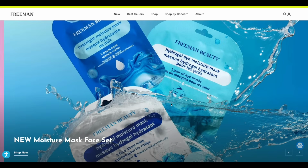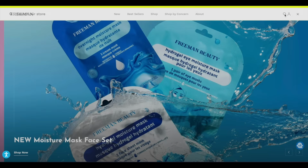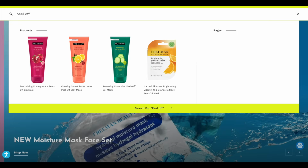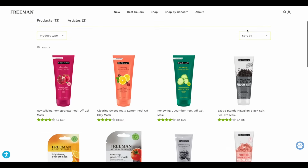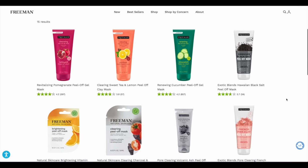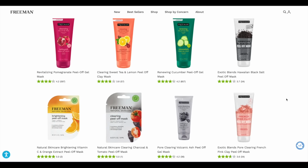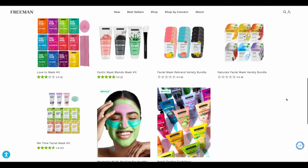Looking exciting. Now, all of these are pretty much laden with fragrance, but I go over here to the search bar and look at this, you guys. Peel off. What do we have here? So I kind of think this Medicube brand is ripping off Freeman, because Freeman has been making glorified rubber cement for at least 2 decades now. And they've got a full portfolio here.